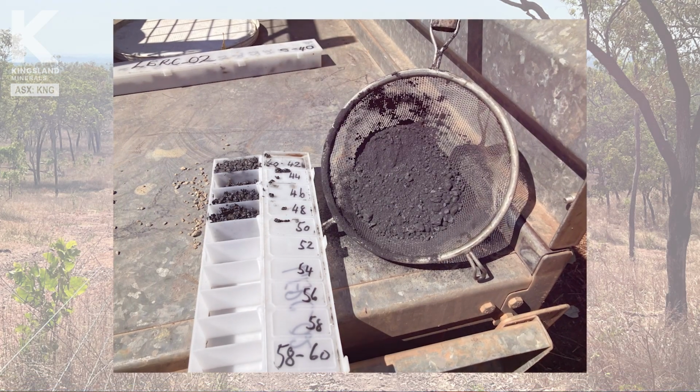A lot of that was hosted in a graphitic schist. Some of the previous explorers actually sampled that for graphite just to see what was in there. So we knew there was potential there for graphite.